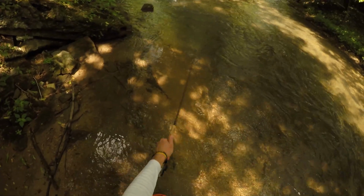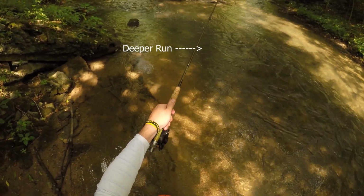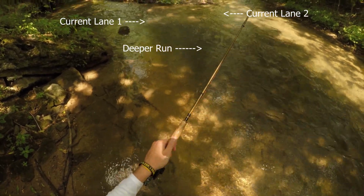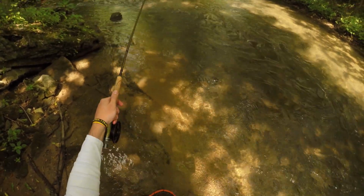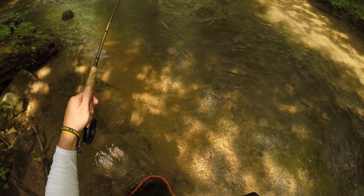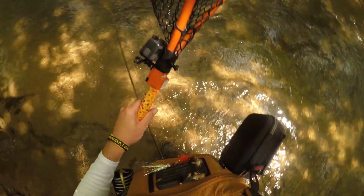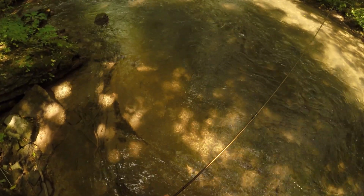The reason that particular spot looks so juicy is you've got a nice deeper hole right here. You've got two lanes of current coming in. So you've got two feeding lanes, nice depth, and a canopy. That's a great spot for a trout to hold. I'm sure there's probably more than one in there, but how many we get out of it is a whole other story. Just getting one is a success. But anyway, that's just a perfect spot for a likely trout eater to be sitting. So glad we got him in.